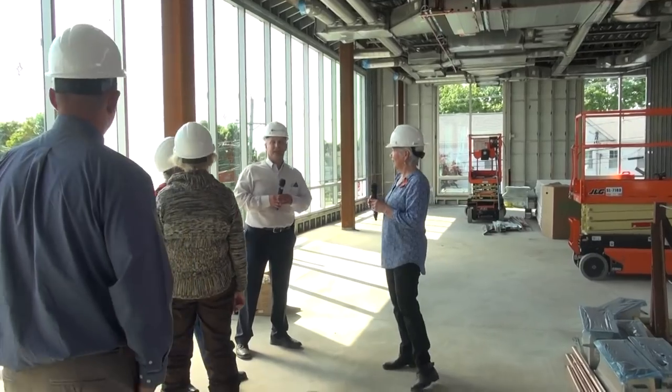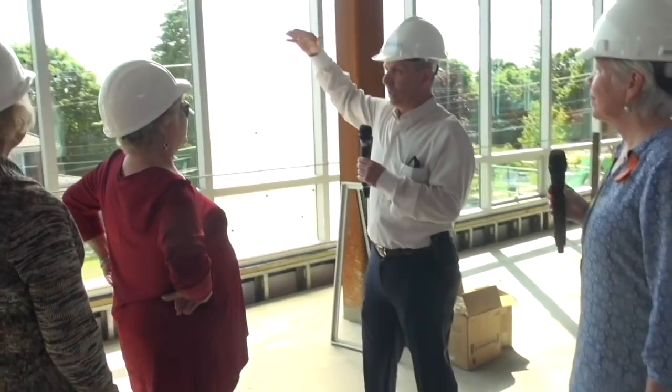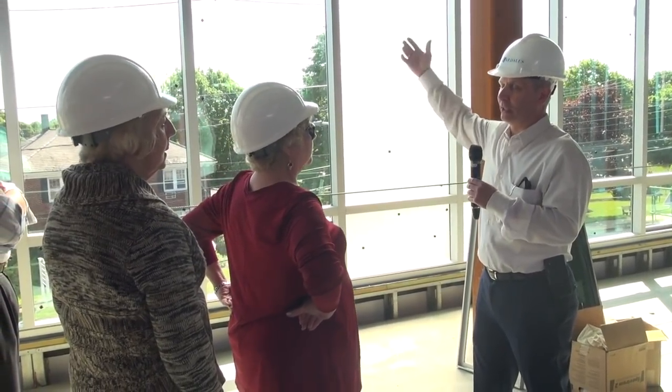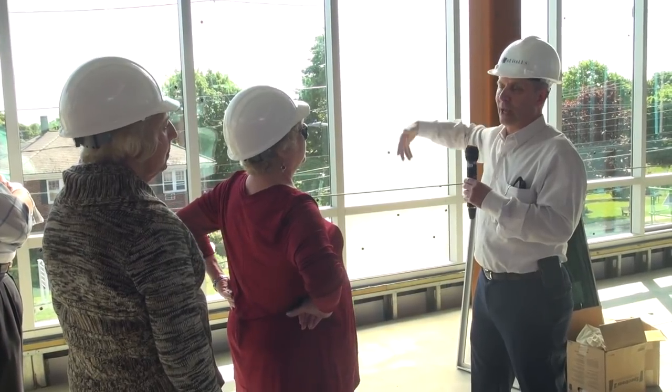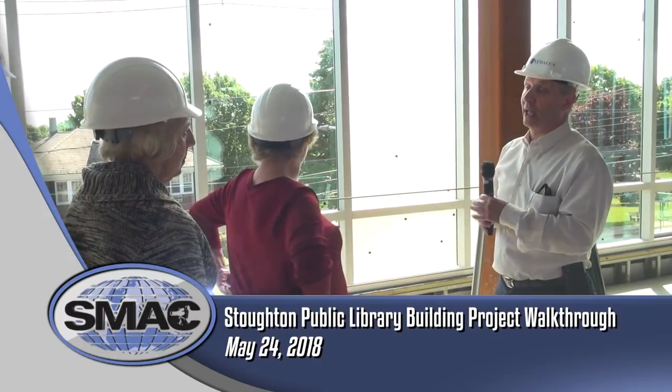There are sunshades that go on the exterior of the building that will help to diffuse and cut off a lot of the glare that comes in. And then there are obviously additional regular shades, like in your home, so we can really cut down on the lighting if it's too much.